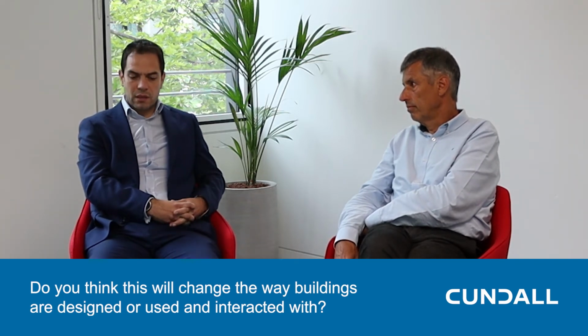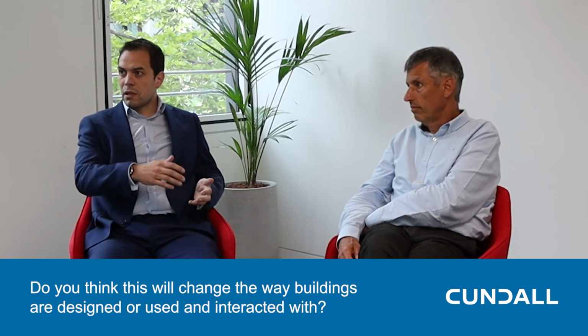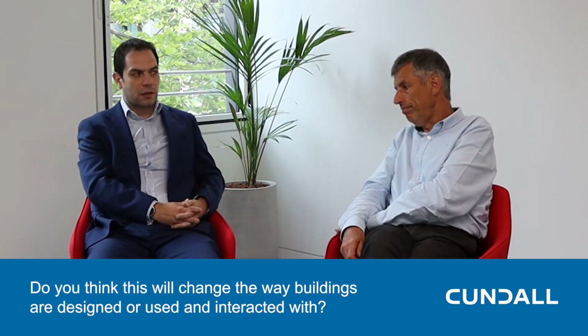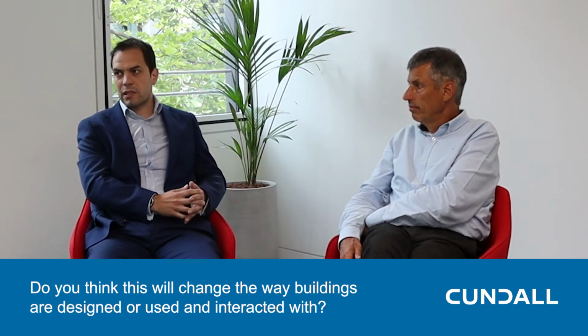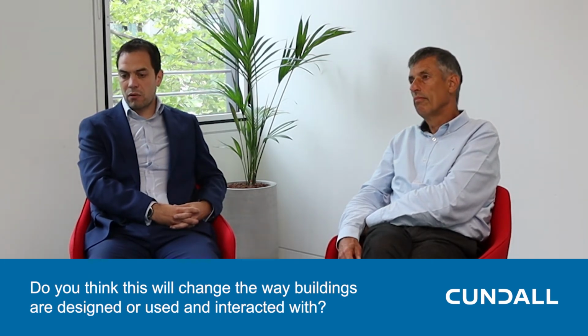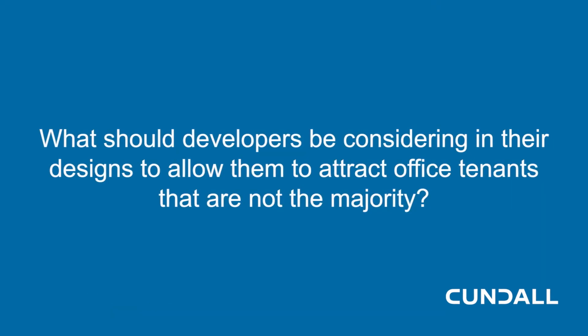So there are huge moves in terms of both the carbon agenda, but also social value and well-being programmes, all being played out into the design of the office, which go hand in hand with these technical challenges going forward. So huge changes, all hopefully for the positive.